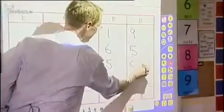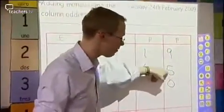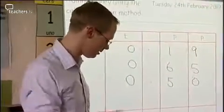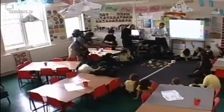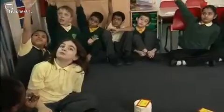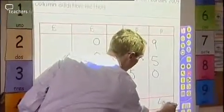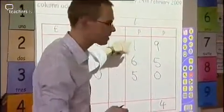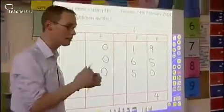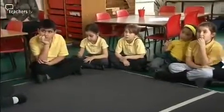Okay. And so quite similar to last time. Using our columns, we add them up. 9 plus 5. Hazel? 9 plus 5 is 11. Samaya? 14. The 4 goes here, and we carry the 1. 5 plus 6 plus 1 plus 1, the tens column. Lauren? 13.